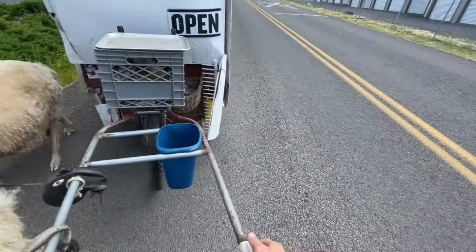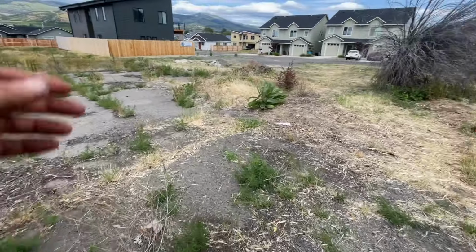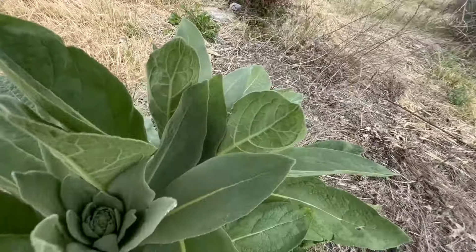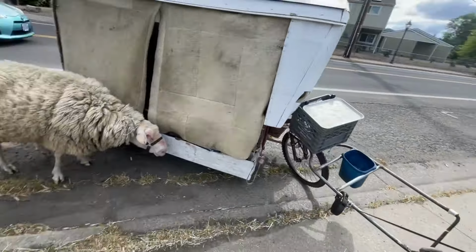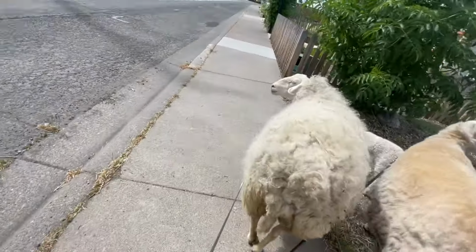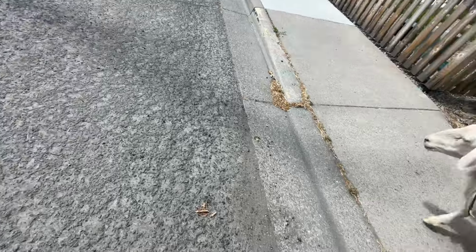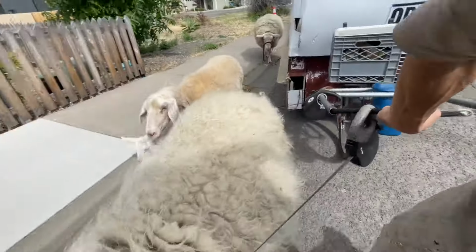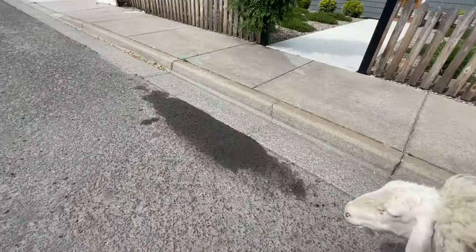This is the most efficient gorilla grazing setup I've ever had by far. I've pulled the wagon around. Good sheep. Yeah. Good boy, my ram. Ready? Let's go. Going uphill. Wagon's super easy to pull. I can pull it uphill with a pinky.